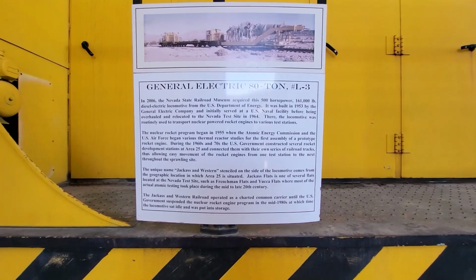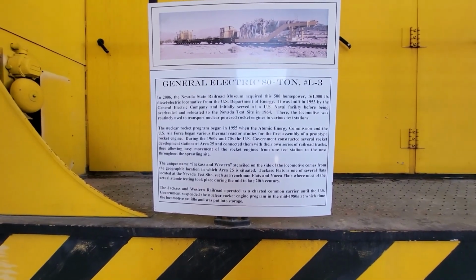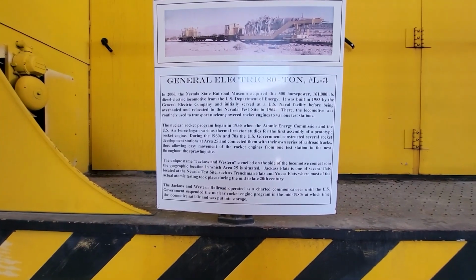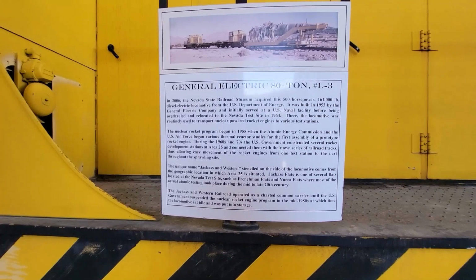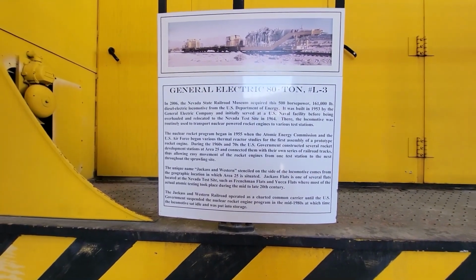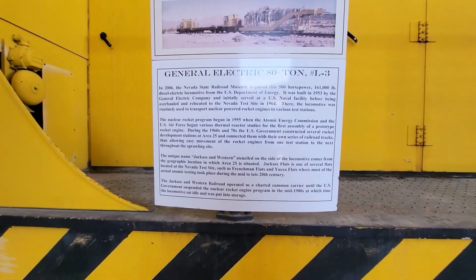I'll read some of this to you because I think it's an interesting story. This was built in 1953 by General Electric and initially served at a United States naval facility before being overhauled and relocated to the Nevada test site in 1964. There, the locomotive was routinely used to transport nuclear-powered rocket engines to various test stations.